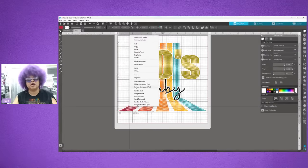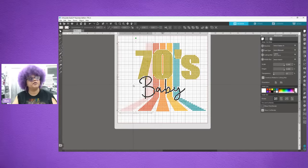I don't want to release it. I want to make it into something that Cricut can handle. So instead of calling this make compound path, it needs to be make Cricut path so that it'll be for the Cricut. And boom, it's done. Now, when this stripe goes over into Cricut, it's going to be one thing. It's not going to be all of those dots that are red.